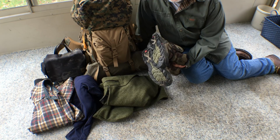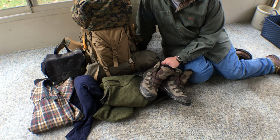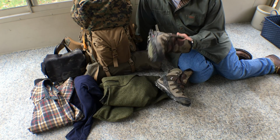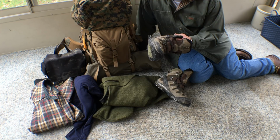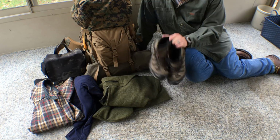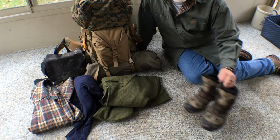They are great boots. They're very sturdy, have a great stiff shank in them, so you can hike in these things. And they're Gore-Tex, so they're gonna repel water, keep your feet dry, and also breathe a little bit. And I've had these for a number of years, and you can see they're pretty well used, but they're great. I like them a lot. Great for this time of year.